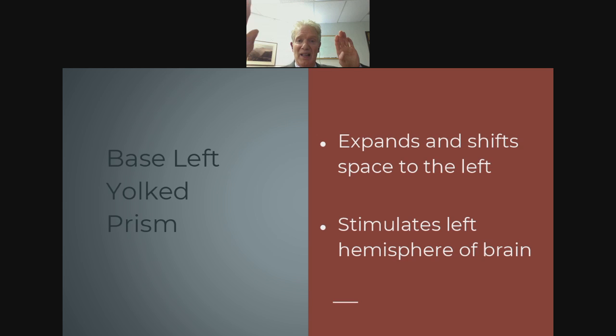They see the left eye, left space very far behind the right. And so when I bring space out in the left, it normalizes it so that they can interpret their environment much better. And this stimulates the left hemisphere of the brain as well. When you have base left prism, you're stimulating the left retina on both eyes. And because of the way the neurons cross and go to the brain, you're going to stimulate the left hemisphere of the brain.